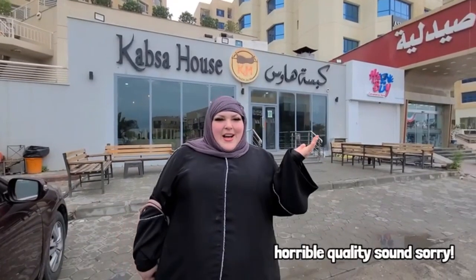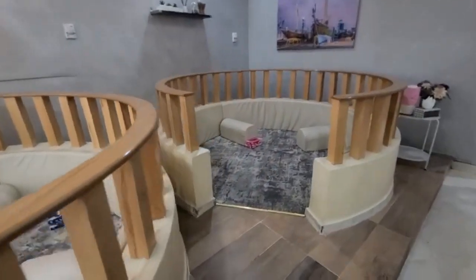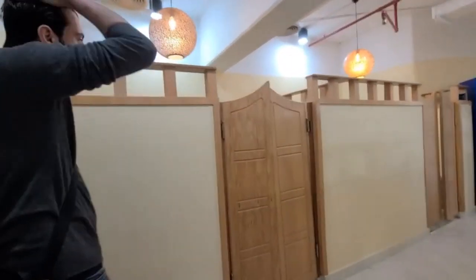Hey guys, we're here at Kabsa House to try the food. I'm super excited. Arabic food here, Kuwaiti food, different kinds. So yalla, let's go inside and eat. You come in and there's these little booths here. There's also cabins you can go into.